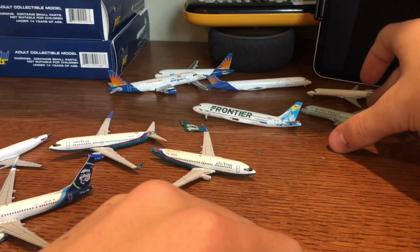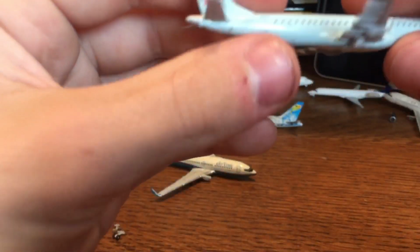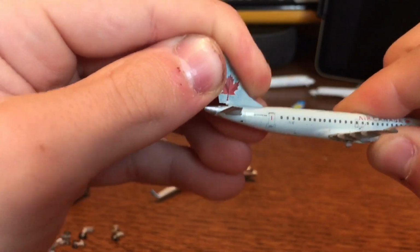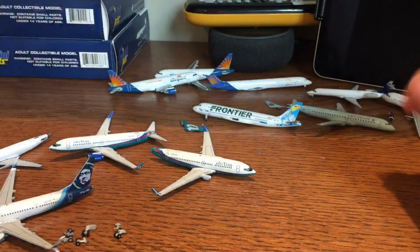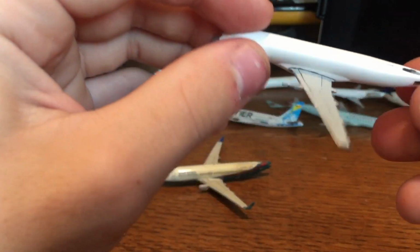But yeah, there's that. I think the wings may come out. No, I guess they don't, but I think the vertical stabilizer does, to some extent at least. There we go. So yeah, we'll do the Delta, well, what was a Delta E170.